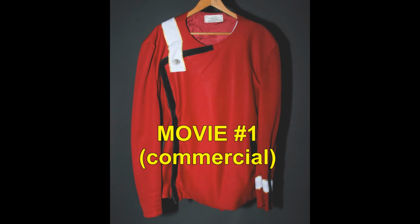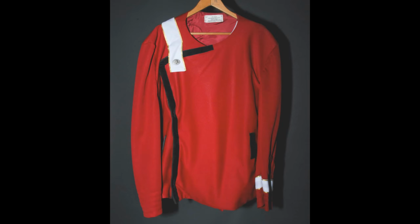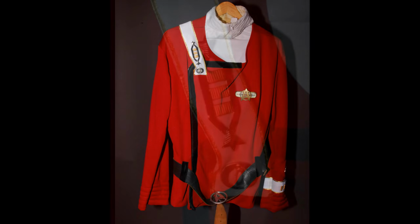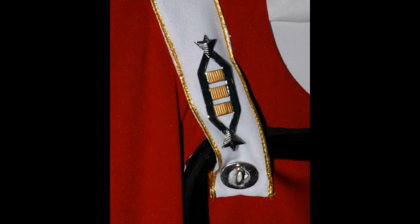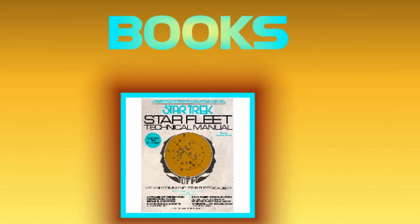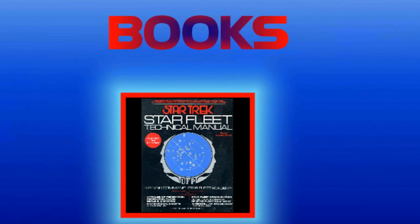Finally, I've got 2 movie-style uniforms. One of these I picked up at a convention. The other was handmade for me by a tailor friend of my wife's. I have a fair number of Star Trek novels and official Star Trek publications.